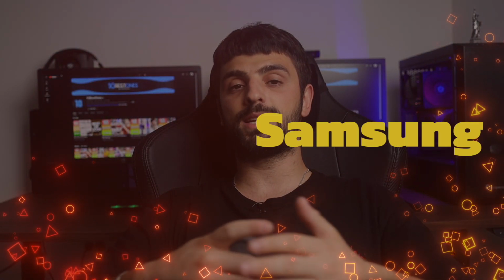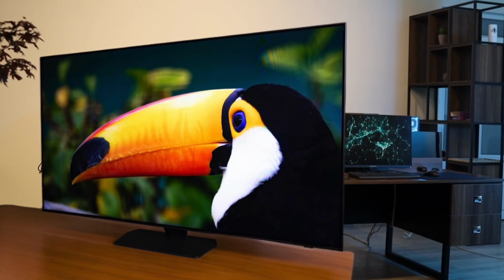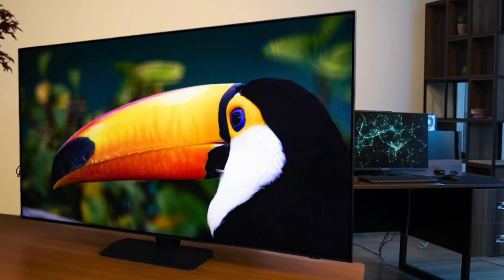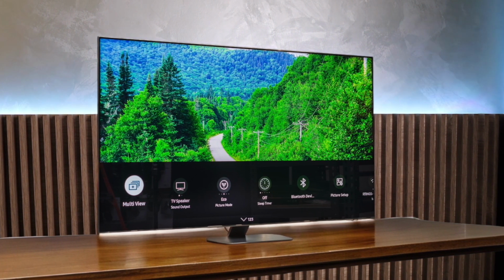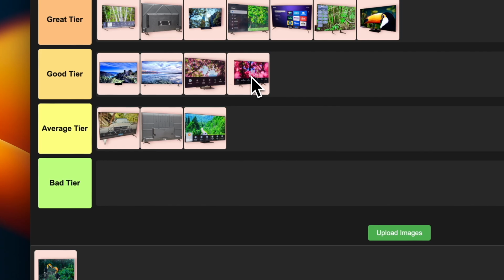Number 18. Samsung QN90C. The Samsung QN90C is an impressive TV that excels in both bright and dark rooms thanks to its high peak brightness and great contrast. It has an excellent selection of gaming features like 120Hz VRR and ALLM. The viewing angles are decent too, so the image stays consistent from the sides. The only real downside is that it doesn't support Dolby Vision. All things considered, I'm putting the Samsung QN90C in the good tier.